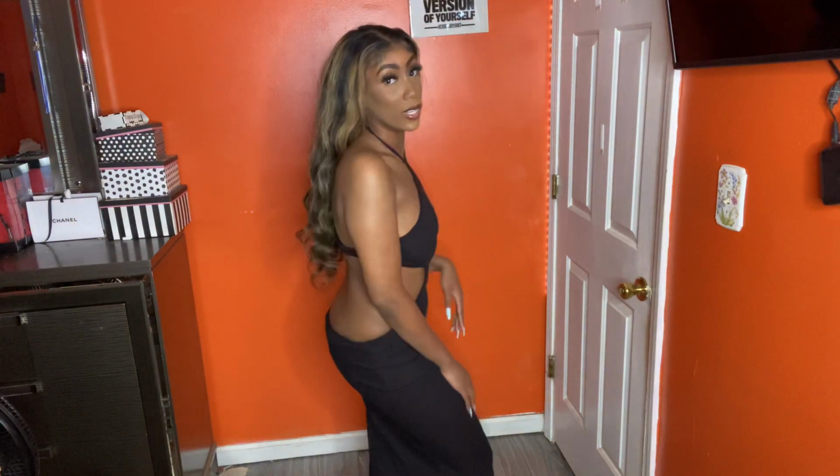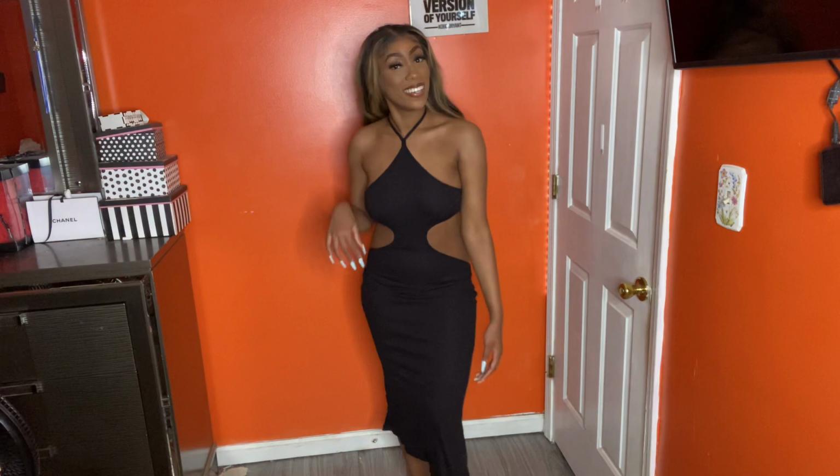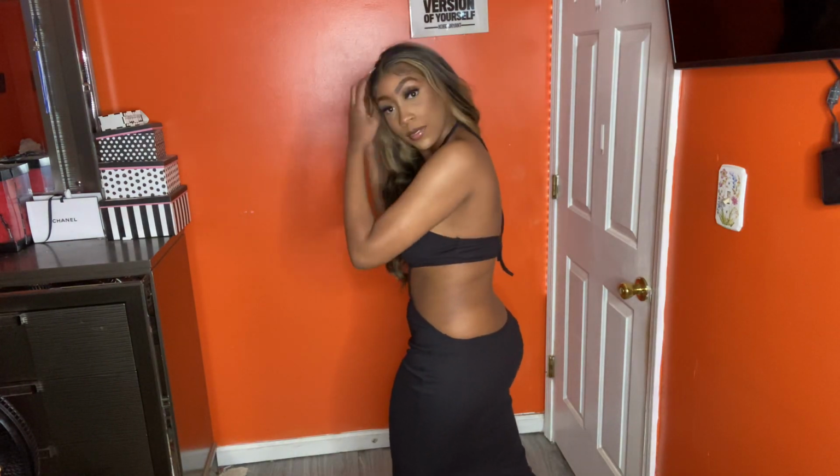Or if you wanted a thong out or something, you could wear that. I mean, it's up to you. But I mean, I like the little cutout. It's giving a cute appearance. Like, so I mean, it's cute. See, love the back. Love this back. Kind of giving, kind of. But sundress season, you all, in full effect.